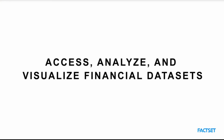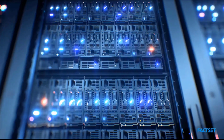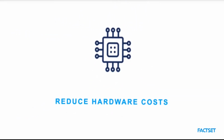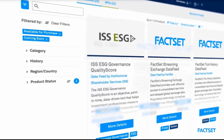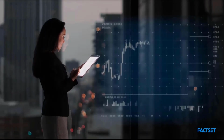Access, analyze, and visualize financial data in a cloud-hosted environment, or leverage your existing infrastructure to interact with the data locally. Enjoy seamless research and production access to your data while reducing hardware costs and maintenance. Easily upload your content into a secure instance of your database, or download content as if the server is on your own network. Whether you're interested in FactSet's proprietary content or third-party alternative data, our technology and solutions enable you to easily discover, evaluate, and implement the data and tools you need to power your investment workflow.